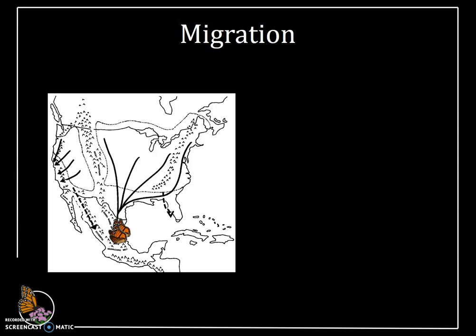The western population also migrates, but instead of flying to Mexico, they move primarily to the Pacific coast of California for the winter months. A much smaller, non-migratory population of monarchs resides year-round in southern Florida, though individuals from the eastern migratory population may join the South Florida residents each year.